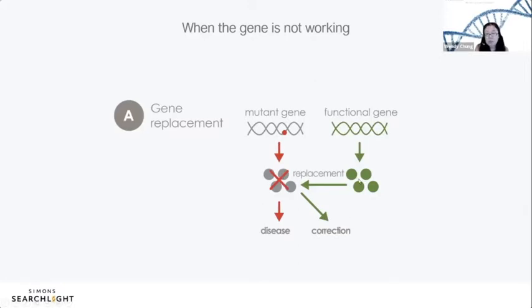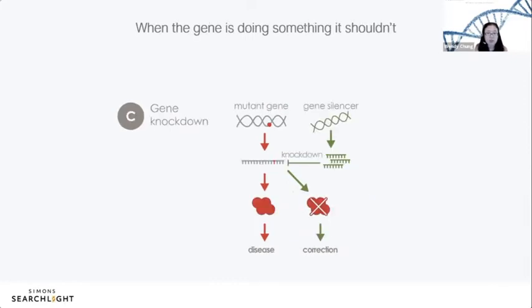Now there's some subtleties in this. As we add back this functional copy of the gene, where does it go? Does it go directly within the genome or the genetic information of the person? Does it integrate or does it become part of them? Or is it something that's living off to the side in some way? And there are some important differences between that that have to do with whether or not we get it in the right place and whether or not it stays around for a long period of time. So those are some subtleties, but this is the basic idea.